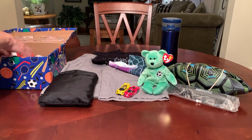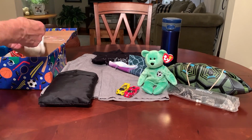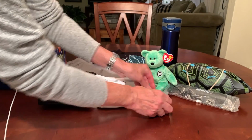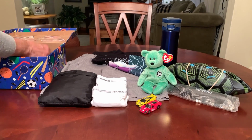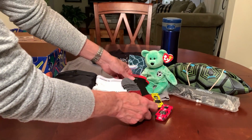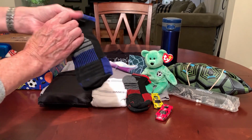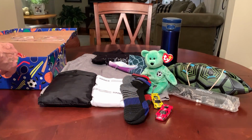He's got a couple of pairs of underwear, some Hanes briefs, and a couple of pairs of socks, a black gray with red on it, and a pair of black and blue, or black gray with blue on it.